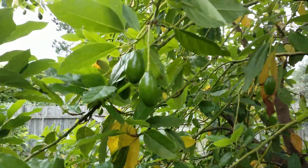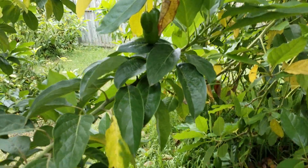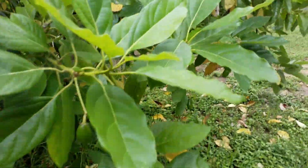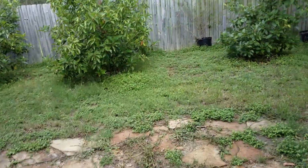This is the Mexico Grande, and it's just a fantastic tree. So a lot of things to be excited about, and God is just blessing. And I want to show you something.